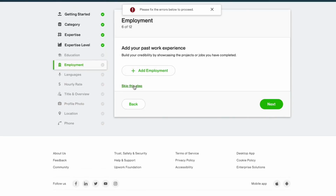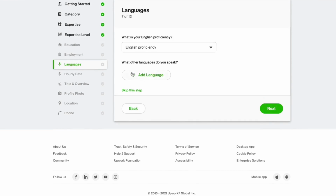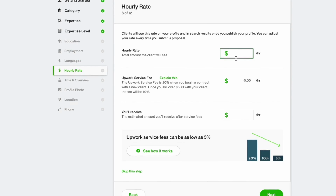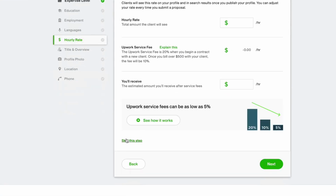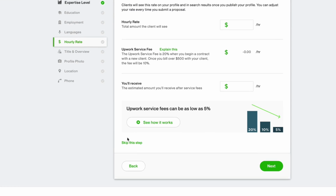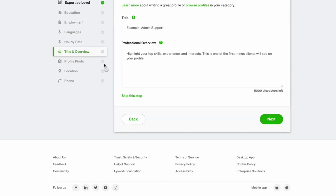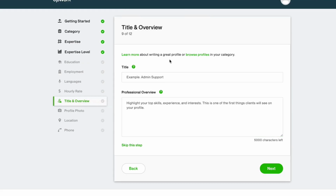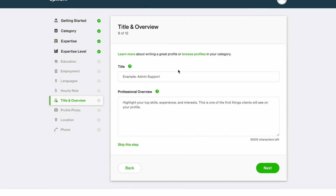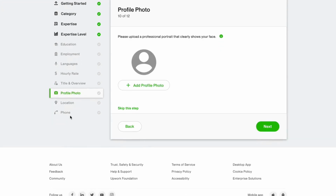What's your employment? Do you work for someone? Skip the step. Language, skip the step. Hourly rate, put in how much you want to make. Really simple stuff. I'm going to skip this again. And then your title and overview, then your profile photo, and then your location. You're trying to sell your services and products to people, so you need to make sure that you have a good professional overview of yourself, and then a profile photo, skip again, and then a location.